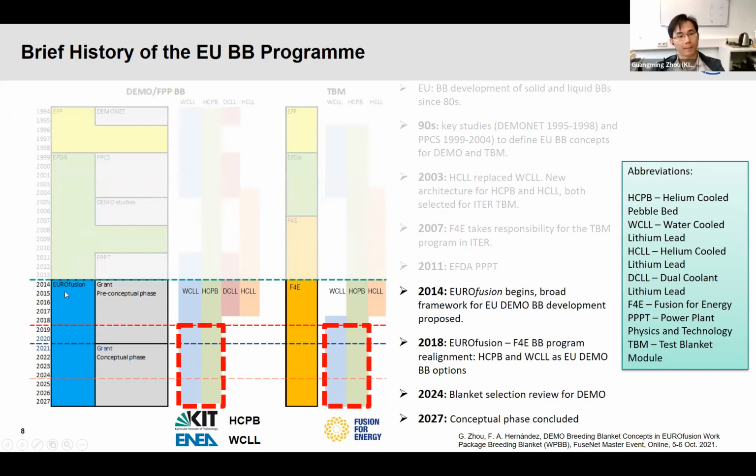Since we established the Eurofusion organization in 2014, there are four concepts to be developed in Europe in parallel. The so-called water-cooled lithium lead, the helium-cooled pebble bed, the dual coolant lithium lead, and the helium-cooled lithium lead concept. And this program lasts until 2018.